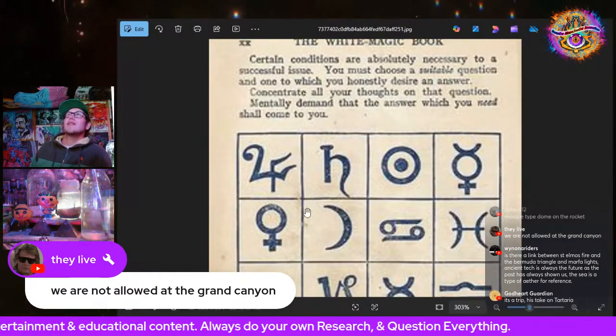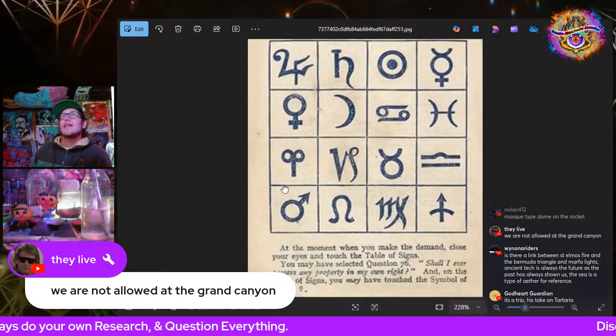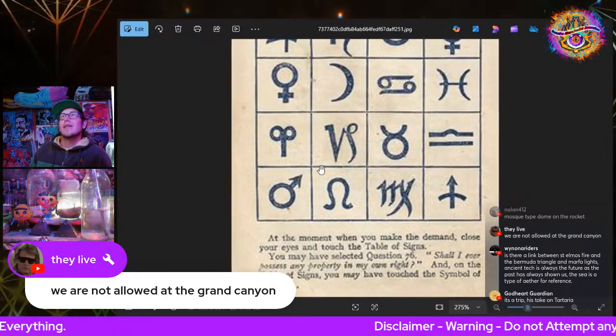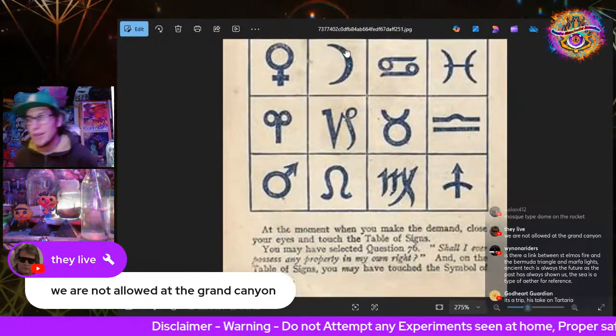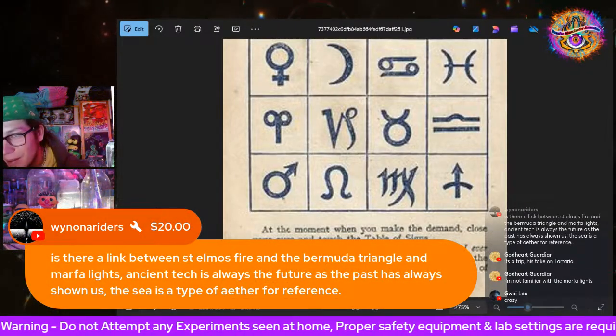The White Magic book. All right. I like this better. Well, look at how toned down it is by the time it gets into our language. Oh, bless your soul, Winona Riders.